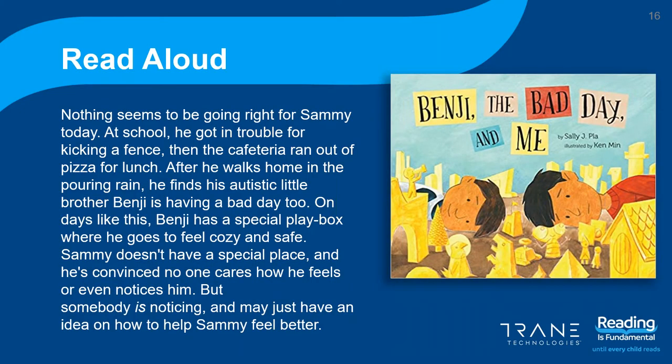Okay, so like I said, it's interactive, we're going to practice this. So I am now going to change my screen to face on me, and I'll be reading this book, Benji, The Bad Day and Me by Sally J. Plaugh and illustrated by Ken Min. This book was donated as a read aloud by Liam Lowe. Thank you very much, Liam Lowe, for allowing us to read this book as part of the webinar. In this book, there's a boy named Sammy, and he's not having such a great day at school. A lot of things aren't going the way he would like them to go. He comes home and his younger brother named Benji, who has autism, is also having a bad day. And we'll find out how they solve that problem together.